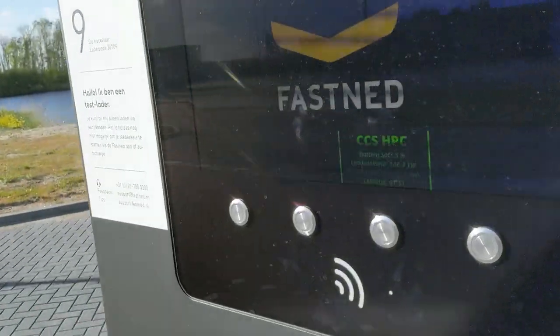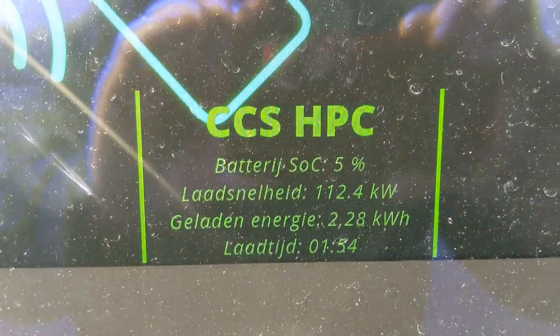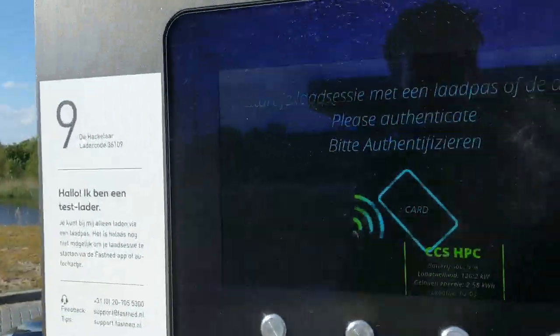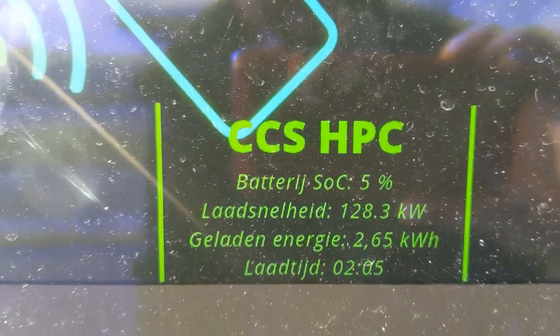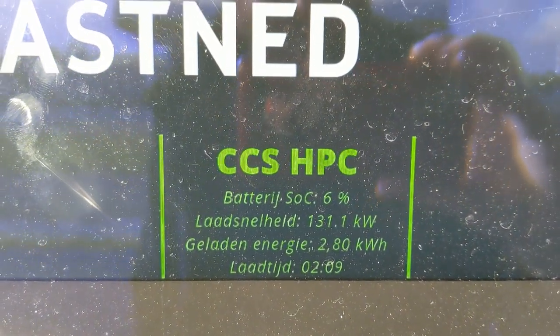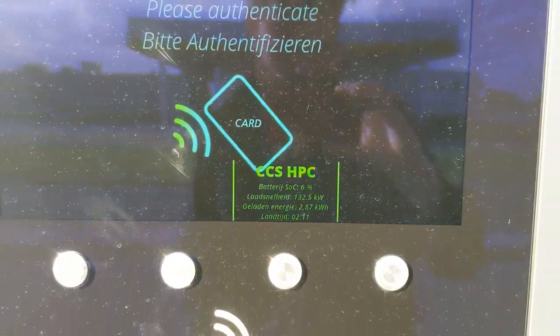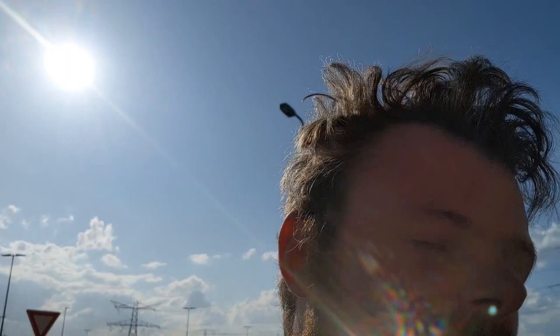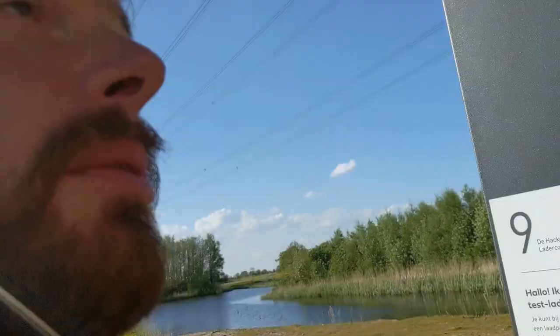300 kilowatts. See? It's boosting again. I wonder, because I put the navigation on the supercharger next door in Naarden, probably known by you who drive a Tesla. So even though I was driving quite slow to make it over here without any charge, I wonder what the speed will be.